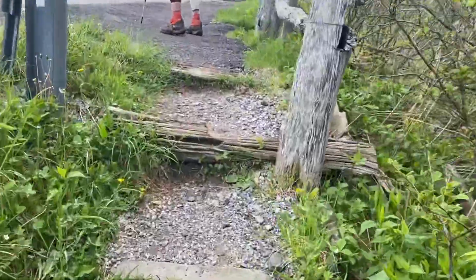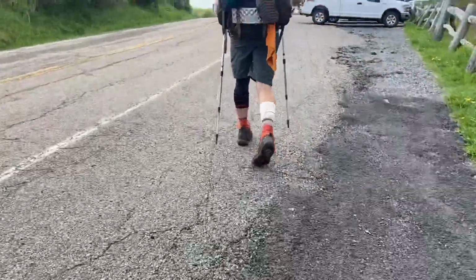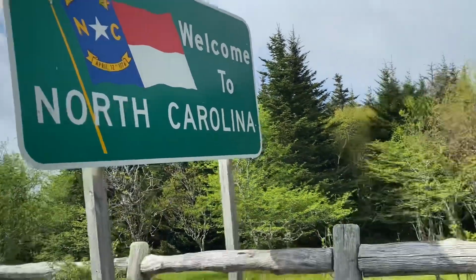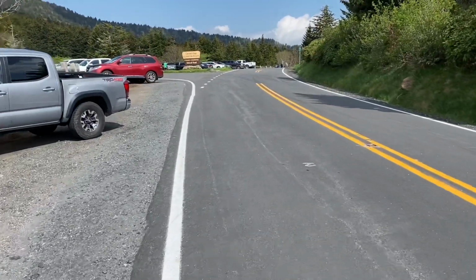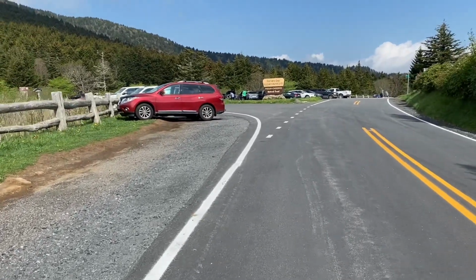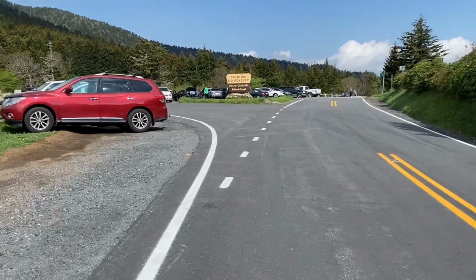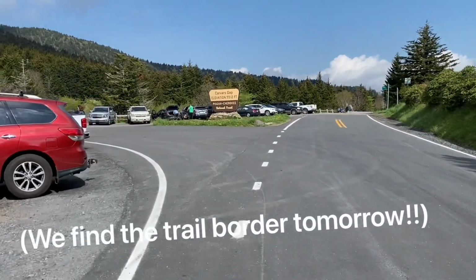We are back to Carver's Gap. Well, this is about the closest we're getting to knowing where the state border is, because no one knows. Hikers don't seem to know, people who live in the area don't seem to know. But at some point we know that you do leave North Carolina, because when you get to Damascus, you cross over the Tennessee-Virginia border.